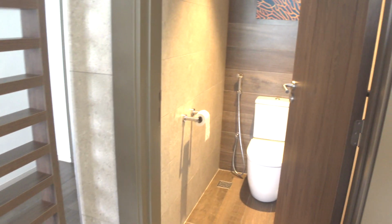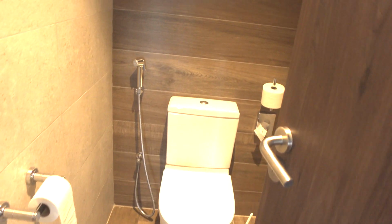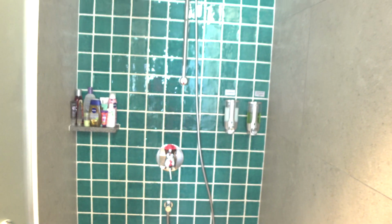You get 2 robes, I forgot to tell you that. They're pretty thick and actually pretty warm, so we're not really using them. This is a toilet with a bidet. This is the shower, the indoor shower.